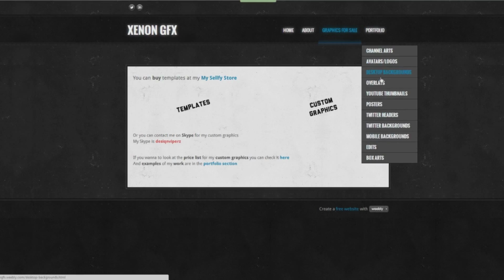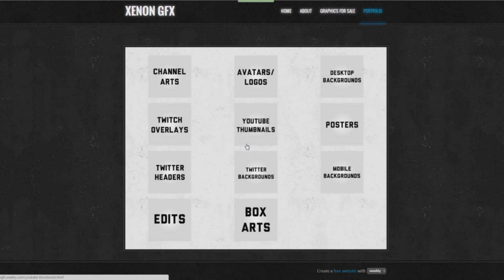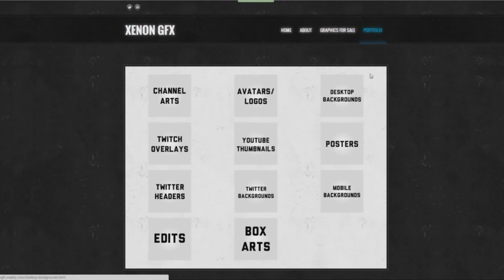Now, one thing I would note is that I really like how he's included a drop down here with all the categories. However, if you go onto this portfolio page, again, no images, it's just so much text, and as you're coming to a designer's portfolio, you're wanting to see images, you're wanting to see previews of his work, you're not wanting to come and buy stuff straight away, so it'd be nice to see some previews, some images somewhere.